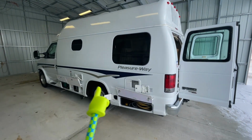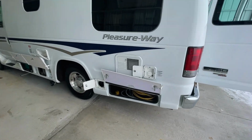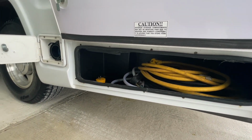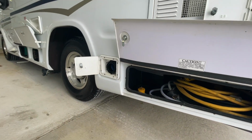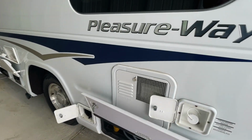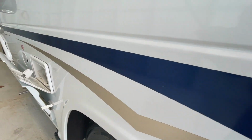Come around to the driver's side, we've got the fill for the onboard freshwater tank as well as the back of the water heater. We've got a compartment here with your power cord, fresh water hose, and converters to be able to plug that power cord into a regular outlet. Got a sewer hose storage. Close-up shot of the stripes here so you can see a little bit of these close up.